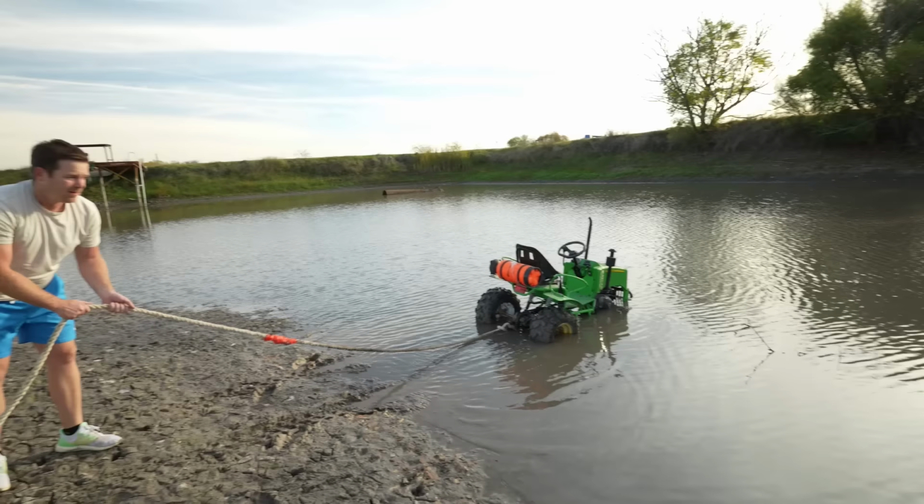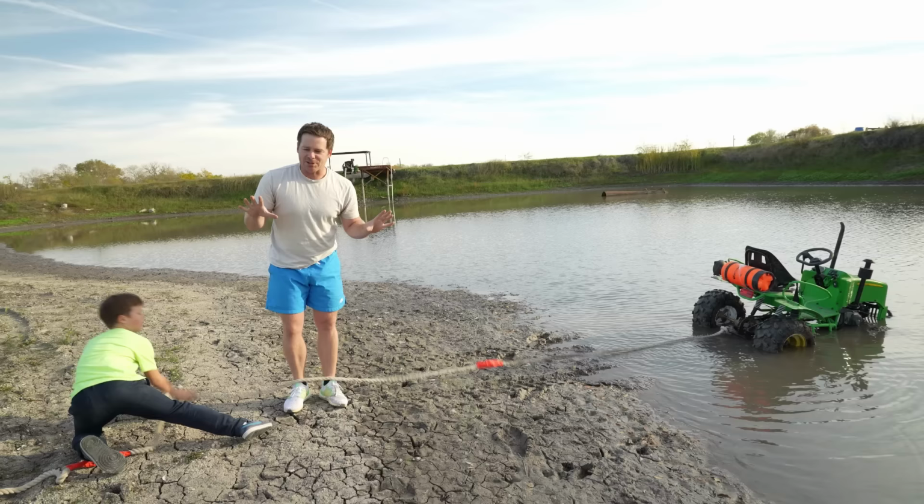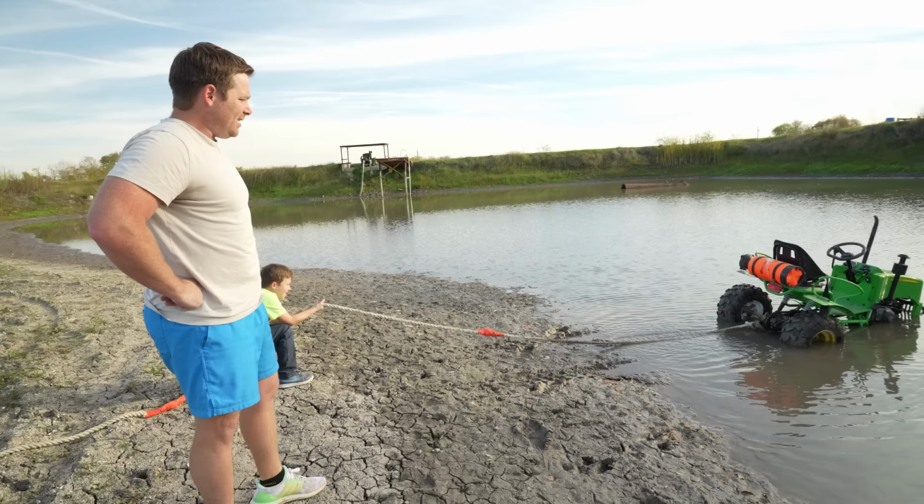All right, Hudson, I got your stuck tractor hooked up to your Jeep. You're not strong enough to pull the tractor. You could beat me in tug of war, but you're not pulling that out. There's no way. Let's see it. I told you, there's just no way you're strong enough. Hey, your Jeep.